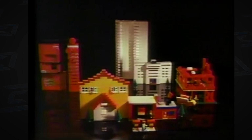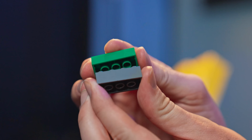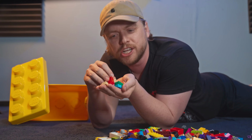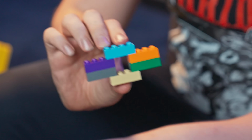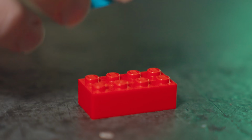It wasn't until 1958 that the stud and tube principle was patented. Lego, the sensation of Europe, build hotels, skyscrapers, and more. This innovation offered far more structural integrity and completely changed how you can stack and combine these bricks. In fact, if you have six 2x4 Lego bricks, there are apparently 915,103,765 different ways to combine them. I found six.